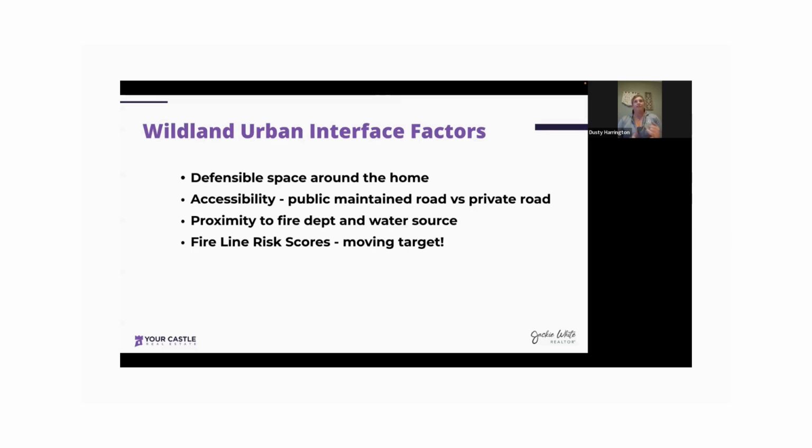Your access: is your road private or is it public? Is it plowed? Is it wide enough for a fire truck? Are there switchbacks to the point that a fire truck wouldn't make it up to your house? So all of that kind of plays in that number. The brush score, from my understanding, takes your fire line score and your protection class score and kind of combines them. So they know if you have a water source or how far you are from a fire department.